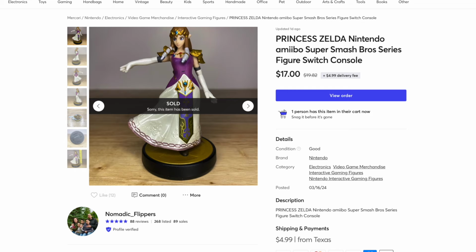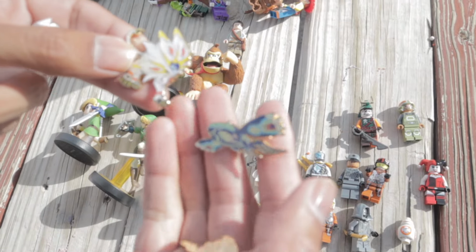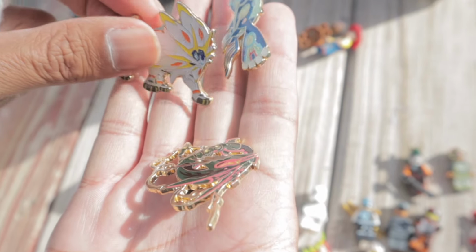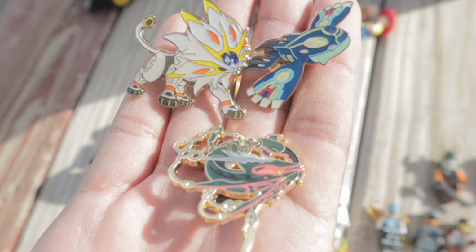Here's the first one that sold. This one is Zelda that sold over on Mercari for $17 plus shipping. And then we sold this Link figure right here, also on Mercari, for $14 plus shipping. And then on eBay, we sold this other version of Link that we have for $9.98 plus shipping. And then also as a bonus, we got a bunch of these Pokemon pins as well that were included in that bag. So not too bad on the first bag, but let's go ahead and dive into that bin and see what we got in there.